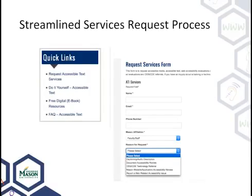You can request technology assessments, assistive technology assessments, review your websites and applications, report a problem, or just contact us with a question. And we have this little quick links box on every page that you go through. So as you go through, if you want to request services, you can just move over to the quick links and make a quick request to receive services.